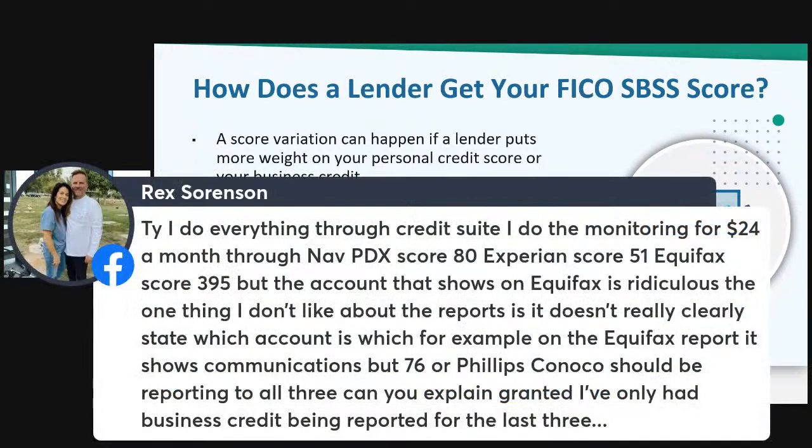So, okay, here's the deal. The $24 monitoring at NAV is like a summary of all the important data you care about. If I ever have a problem where something's inaccurate or I don't have enough data, then you probably want to pay the money for the actual Equifax report so you can get more detail.